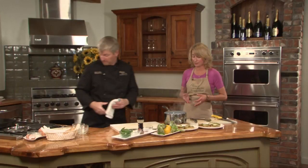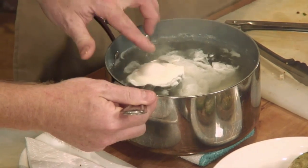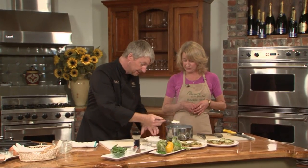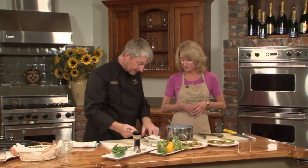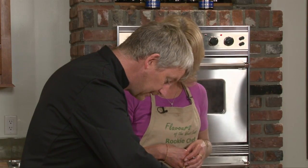Okay, so three minutes they've been on. About three minutes on there. And I'm just going to lift, and that was probably a little bit, because that was the first one in. And I just have a paper towel there just to get rid of the excess moisture. Excellent. And when they're floating is a good indication that they're ready as well.